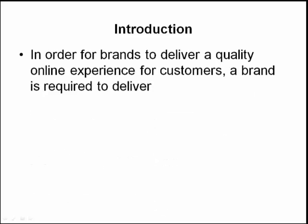In order for brands to deliver a quality online experience for customers, a brand is required to deliver first a rational value. When I speak of a rational value, it's to deliver on why the customer came to your site. Perhaps they visited your website to find out information, or to find something that they were looking for to buy. So, whatever your promise in the marketplace of what you delivered, the rational value has to come into play and deliver that for your customer.